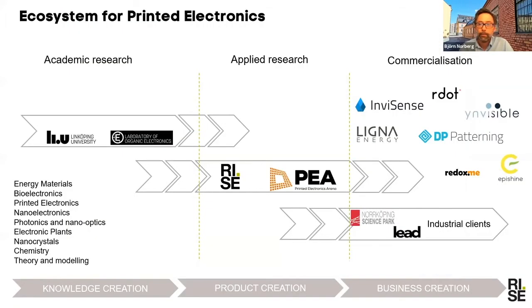Now, the innovation cluster is actually a combination of academic research at the University of Linköping, where you have around 150 postdocs, PhDs in chemistry doing work in organic electronics, and downstream you have all kinds of clients. We tend to clients from everywhere in the world. They can be small inventors and also multinationals. And our position is to be in the middle, bridging the gap between academy and industry.